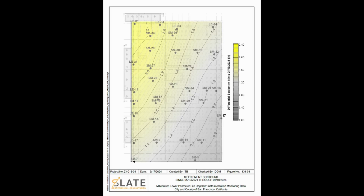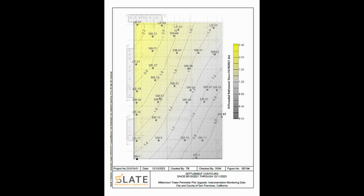So that's a 6-month period. These are the contours of settlement based on the readings for these settlement points throughout the foundation of the building. You can see these boxes in the northwest corner. That's the location of these 18 perimeter piles. And this is the plot from the December readings. And so I just calculated the difference between those two readings.